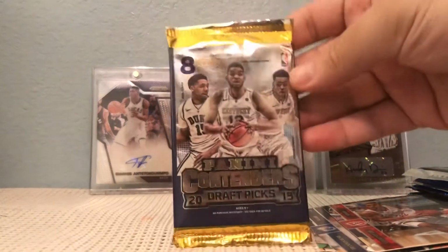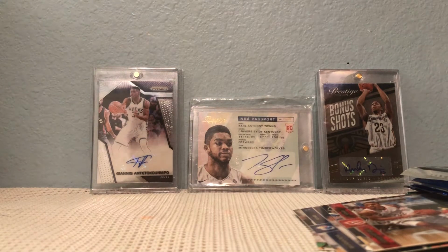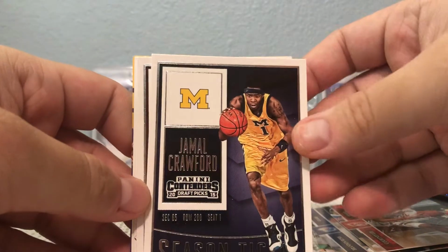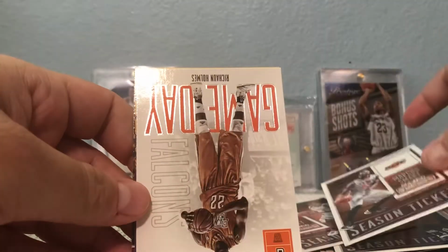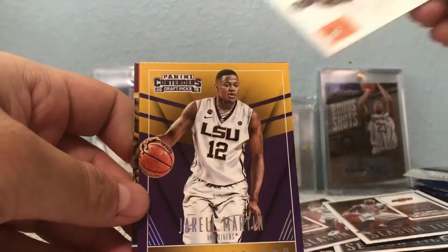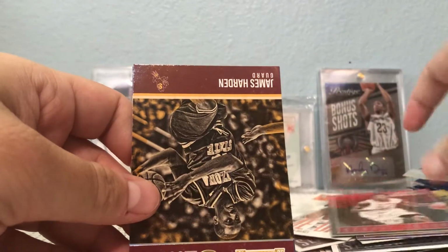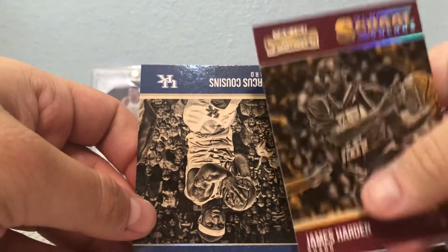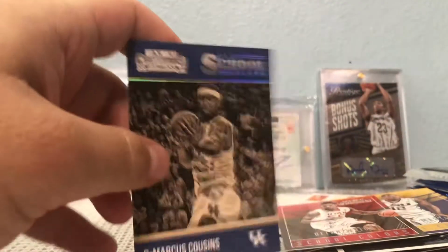Next pack, I have two 2015 Contenders College. Jamal Crawford, Mike Conley, Marcus Smart, Rashawn Holmes, Jarell Martin, Delon Wright, James Harden, my guy. Put that there, and a DeMarcus Cousins.